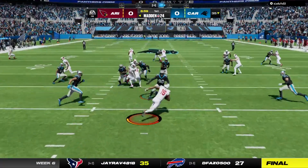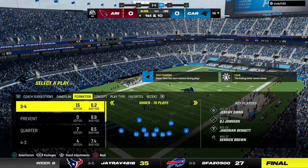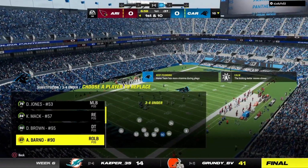This will be brought out from the middle of the end zone. And in hindsight, probably should have taken a knee as he only gets this out to the 16-yard line.